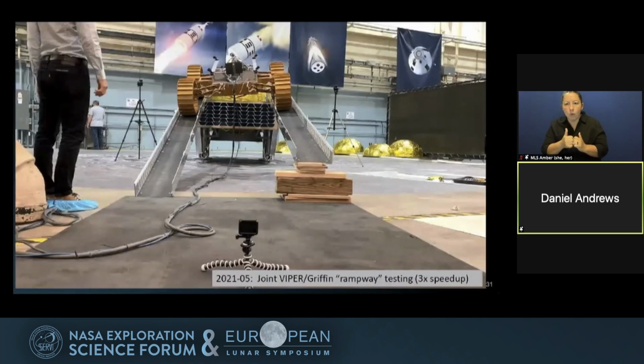And here we have the rover going down a mock-up of the Astrobotic Griffin lander. They actually shipped a mock-up out to NASA Johnson, where the rover is being built. And we were doing testing, going down their first iteration of rampways, as they call it. And we even, as you can see by the plywood blocks that are there, tried to cause some anomalies, right? We have a rampway that lands on a rock and twists the entire exit means.